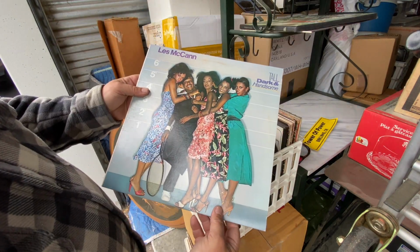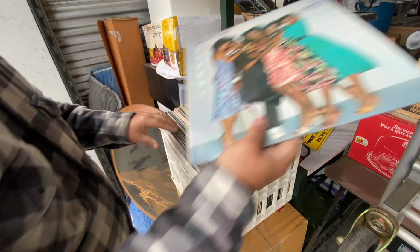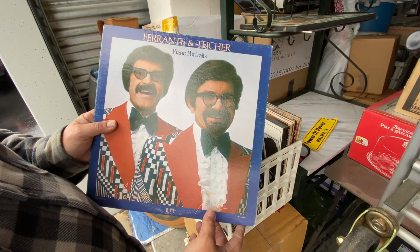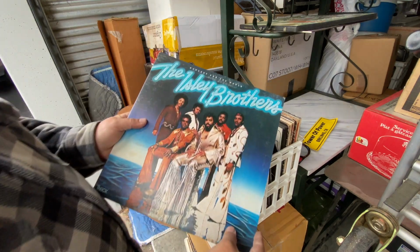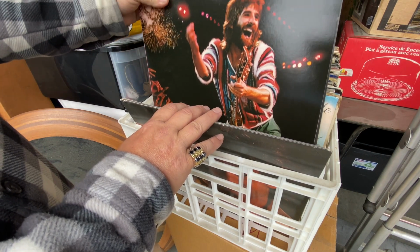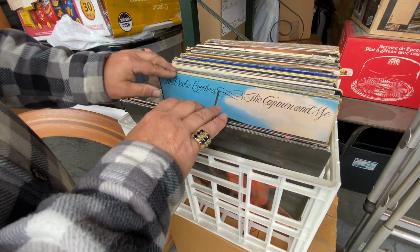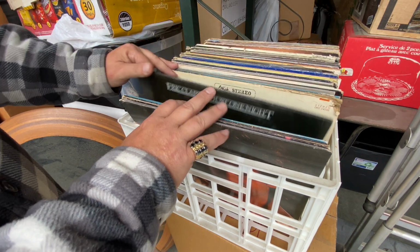Les McCann. All right. Are those his daughters? I think those might be his daughters. Is that a Saturday Night Live skit? Come on. Jimmy Fallon, Will Ferrell, maybe? All right, Isley Brothers. That's cool. Kenny Loggins, Alive. Doobie Brothers. Eric Clapton. All right, we got some good stuff here.